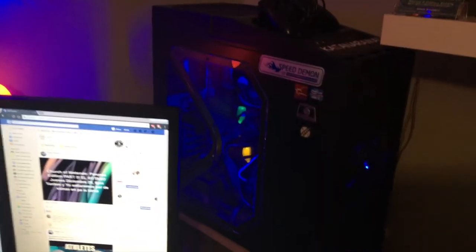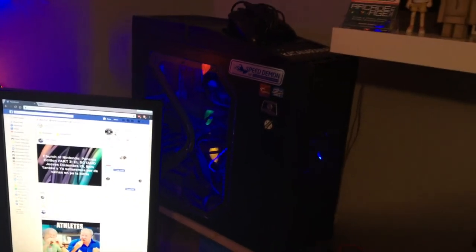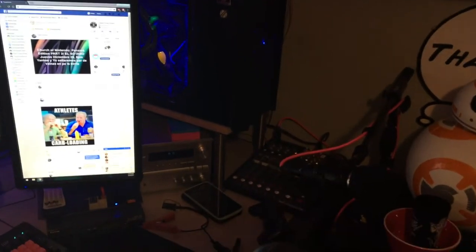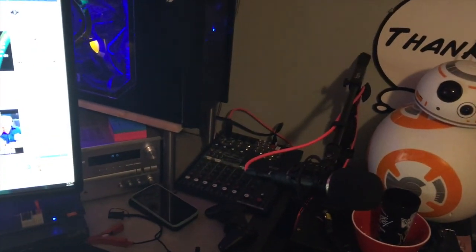And then here's the tower over here. Again, kind of older, but it's an i7, blah, blah, blah, GTX 1070, all that fun stuff. Here's my little mixer that I use for recording. I use actual mics because they're easier, sounds better. You can control the sound quite a bit more.